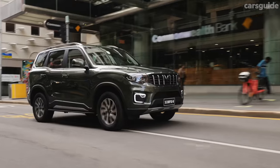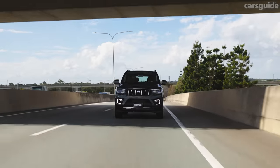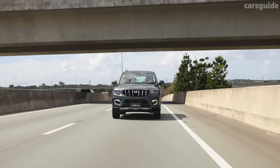And then the last item in my not so good column is actually the power. I just don't think there's quite enough of it. Now, don't get me wrong, it doesn't feel woefully underpowered either, but the 400 newton meters on offer here just really isn't enough to get this up to speed in a hurry. And I have a sneaky suspicion that overtaking maneuvers could be counted in minutes rather than seconds. But again, it doesn't feel desperately underpowered either. I'd just like to see it with 450, 475 newton meters, something like that. It would just feel a little bit more drivable and reactive.